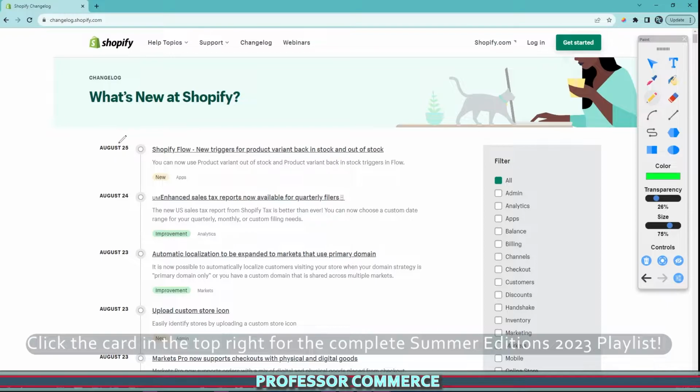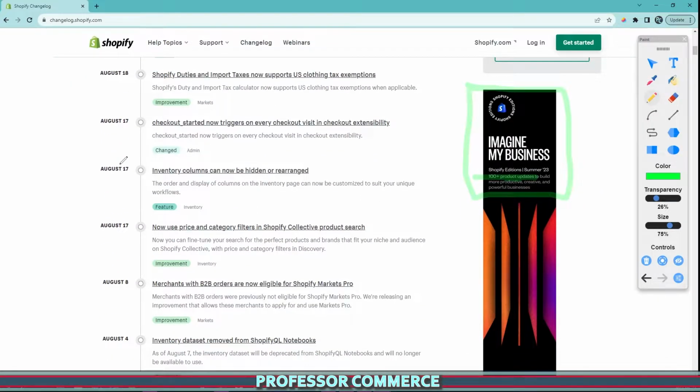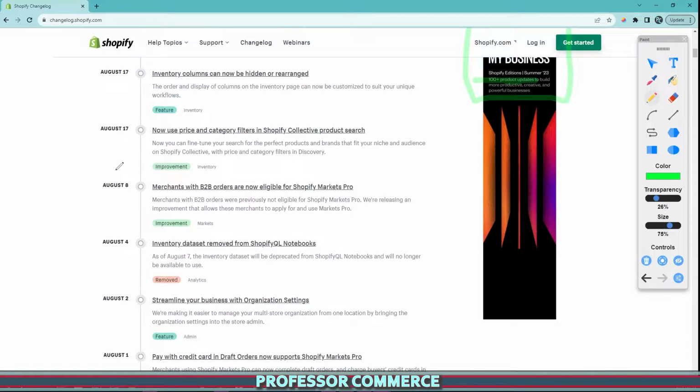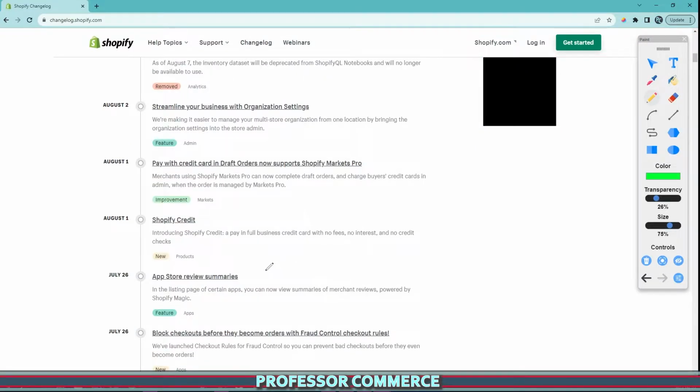But it's the end of August. We have a lot of information to go over, so I thought I'd give all you lovely merchants some of the major improvements coming to the platform so you can maintain your competitive edge and stay up to date on the platform that you run your entire business on. Never stop learning. So I'm just going to go one step back before August and note this July 26 App Store review summary.